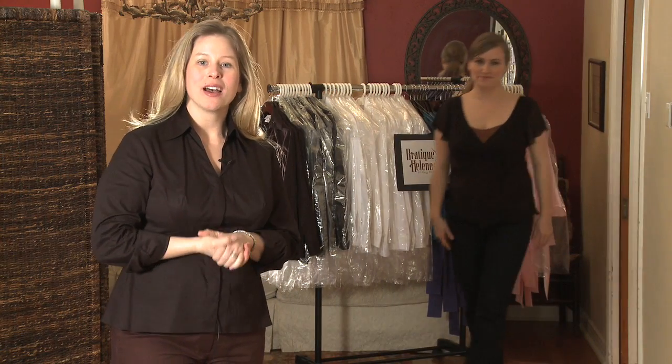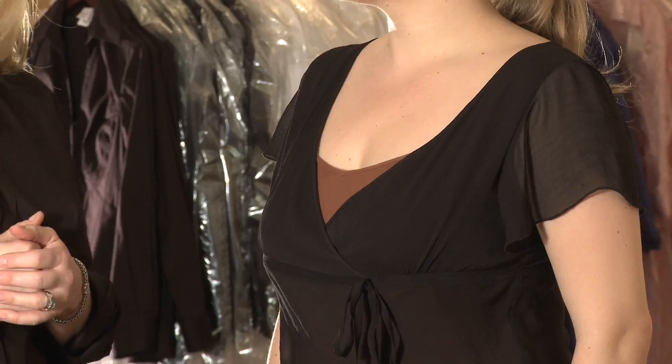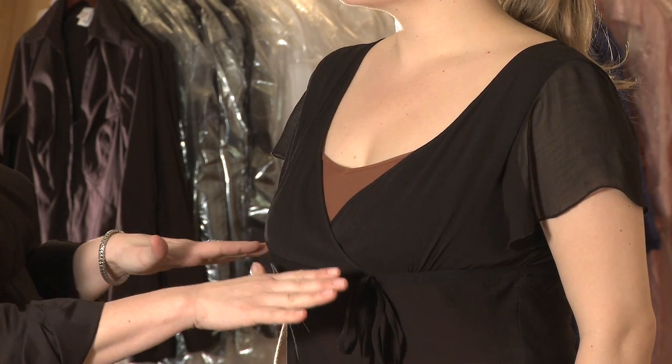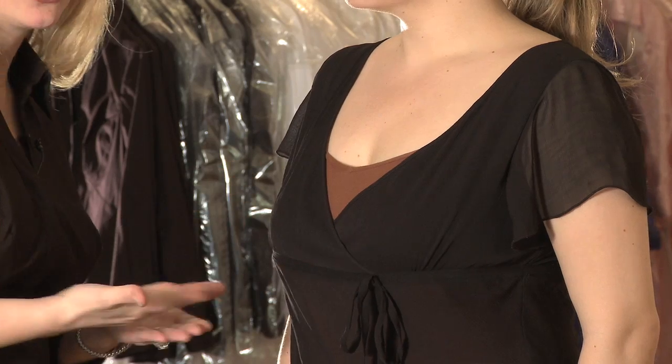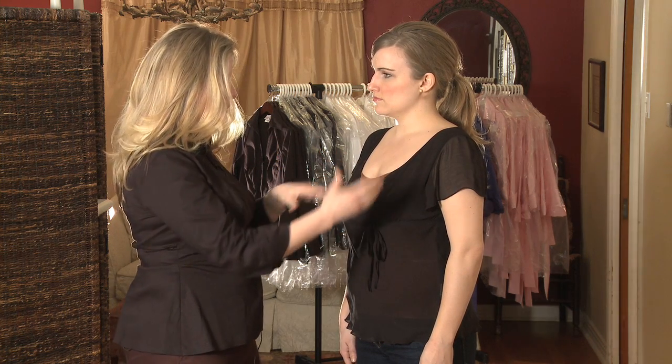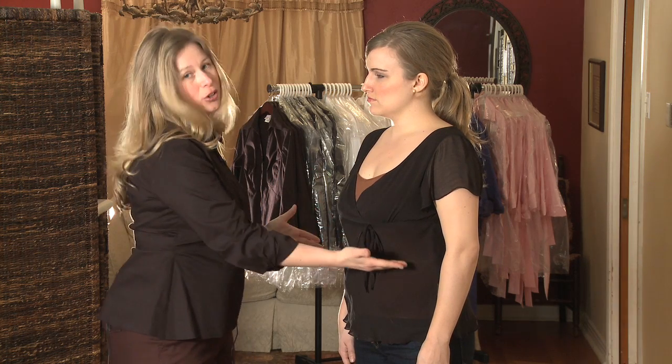All the style books will tell the hourglass figure to wear a wrap top to highlight her curves. Those books are not written by people who have large breasts. This is a good example of what not to wear. The empire line cuts into the middle of her bust line, so she has no waist to speak of. The neckline is so low she has to wear a camisole with it, and that's where our eye is drawn, to the camisole. When you put a camisole underneath this particular top, you lose the direction of the wrap, which is what large breasts need to give them definition and separation, to show your shape.